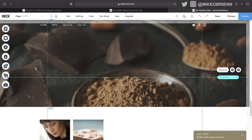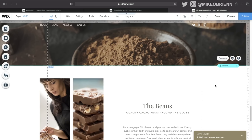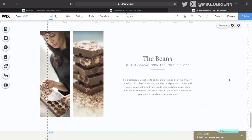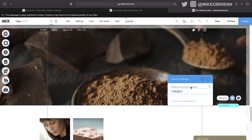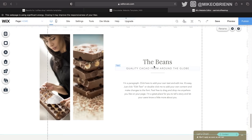So if we want to get somebody to scroll down to this section right here that says the beans, say we're talking about coffee beans or whatever. They're not talking about coffee beans here, it's chocolate, but we can just change that and make it coffee beans. We can change that link and call it the beans. You want to name your anchor something that makes sense so that you can link to it later. So it's not just anchor one, anchor two. And then it'll scroll down to right here.